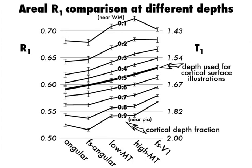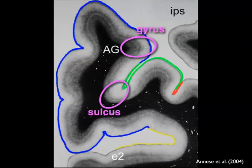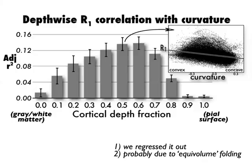And so you've got to really nail the level at which you're sampling in the cortex very accurately in order to make this work. But if you do that, you also have to deal with the fact that the layers change in the sulcus and the gyrus. You can see that the deeper layers in the sulcus thin out, whereas in a gyrus, they sort of poof out a little bit. So you can pick that up in this data. You can see the correlation between curvature and T1.